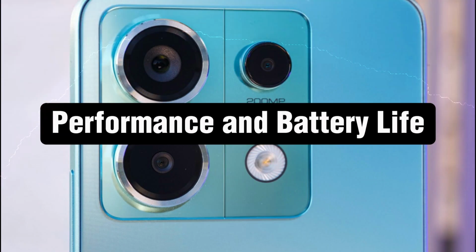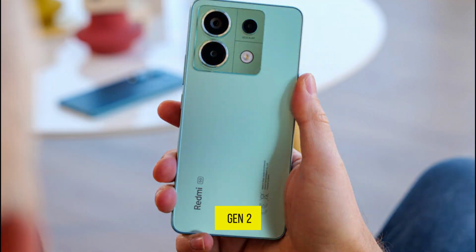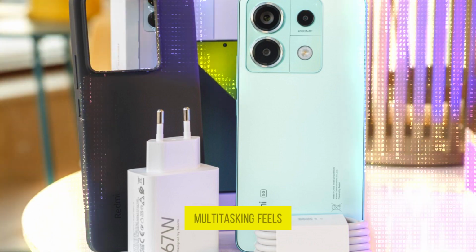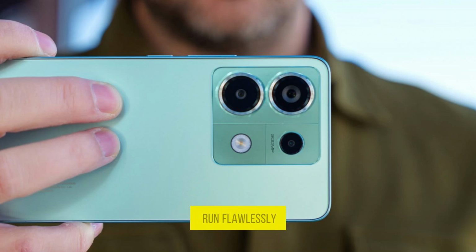Let's talk about performance, folks. Powered by Qualcomm's flagship Snapdragon 7S Gen 2 processor, this beast of a smartphone can handle anything you throw at it. Multitasking feels like a breeze, and even the most graphically demanding games run flawlessly.